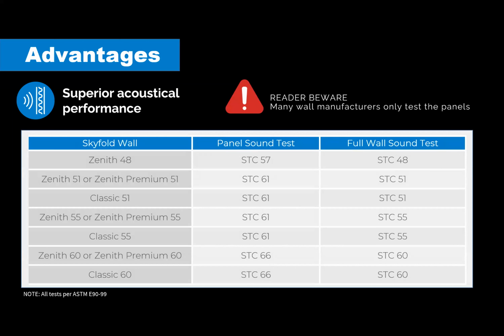Something we do like to point out is that SKYFOLD is the only one in the industry that tests both the full panel assembly, which is also called a system test, and they also test the individual panels. Oftentimes we are compared to other manufacturers, but most other manufacturers only test the mere panel, so without the seal. The seals are always going to be the weak point for acoustic control. But something also unique about SKYFOLD in that we work with so many acousticians, we actually market our products based on the lower assembly rating. So our Zenith 48, which is our entry price point product, while it has a 48 assembly or full system performance rating, the individual panel test is rated at a 57. So again, like I said in the beginning, we really do begin at acoustic performance where the other operable manufacturers leave off.